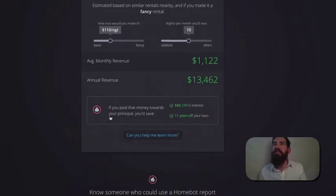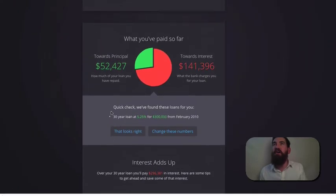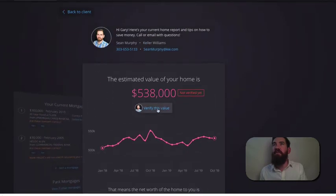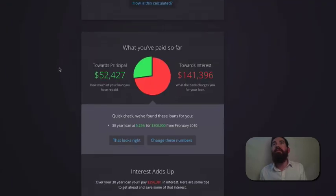So again, it's a really awesome tool. And if you ever have questions, like something doesn't look right, you can always ask me to verify this. And Sean is happy to give you a quick estimated value. Yeah, I am. So that's it.